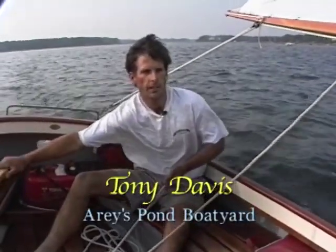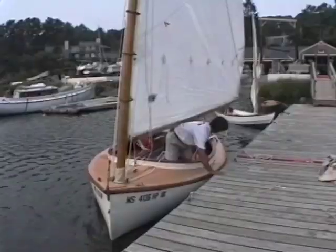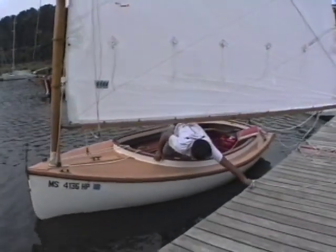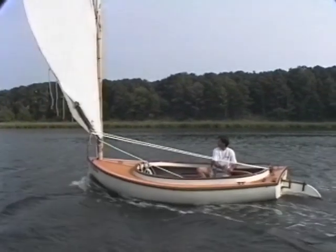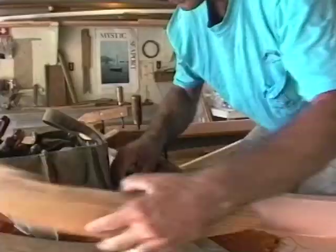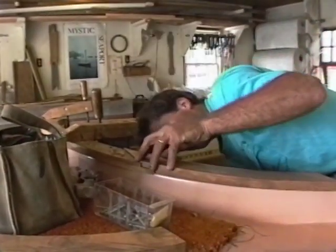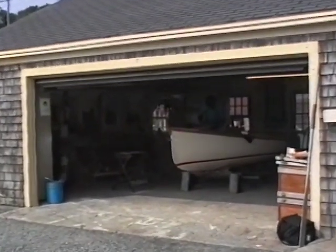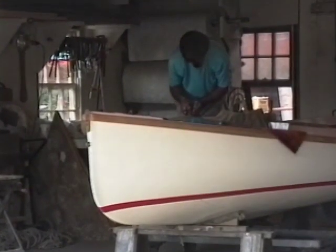My name's Tony Davis, and I'm the owner of Aries Pond Boatyard in South Orleans, Massachusetts. And we build the Aries Pond catboat, 14, and we also build a 12-footer. Aries Pond catboat is built mostly by hand, but due to the modern abilities to lay up hulls with fiberglass, we've taken advantage of that, and in 1970 went from a wooden boat to a fiberglass hull laid up and pulled off the wooden hull.